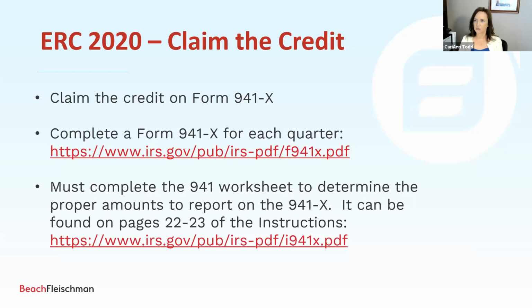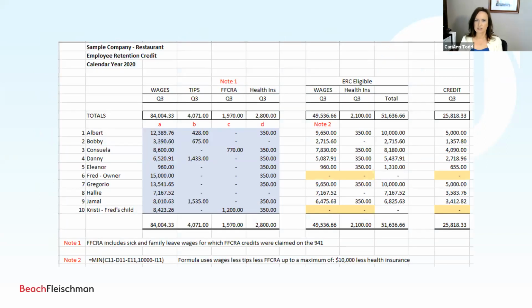Okay, and I've given the links here to where you can find those forms if you do your own payroll. If you use a payroll provider like an ADP, a Paychex, a Pace, one of those, you should be able to give them this worksheet and they should be able to do the 941X for you. I will caution you to make sure it's right. If they did it correctly, then at the bottom of the 941X, it should show a refund of $25,818. So even though they're experts, I'm just going to give you a word of caution, check their work. Make sure they did it correctly because it's new for everyone. And so we've had some experience where even some of the large payroll providers are not doing the 941X correctly. So just double check their work before you sign it.